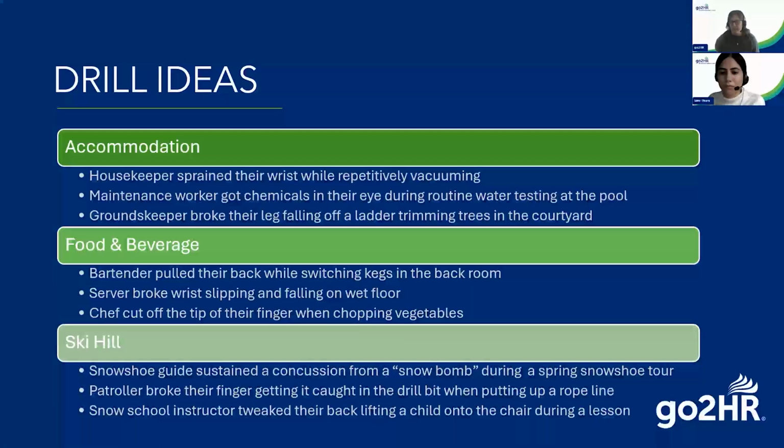Our third example in the food and beverage section is a chef cutting their finger while chopping veggies. Another one during operating hours, so how are you going to manage those competing priorities? Food safe would also be a consideration. Do we have to throw out everything that he was working on? Is it a cut that can be managed on site, or do they need to go to the hospital? All of those questions can be answered during some of these specific drills per sector, per department.